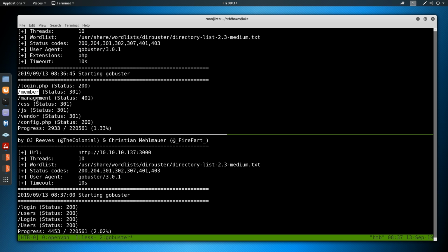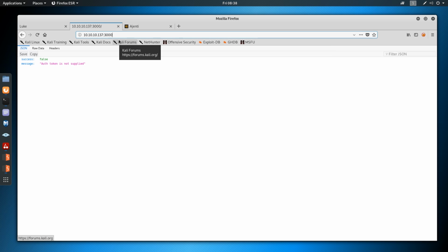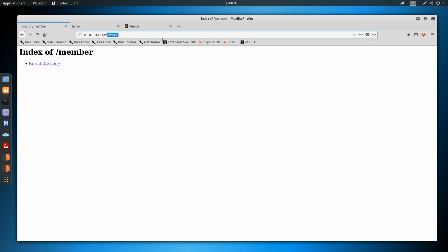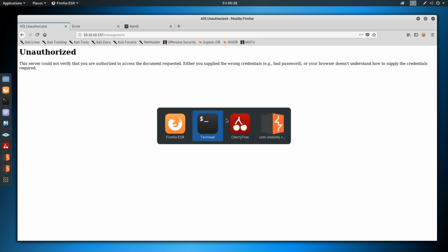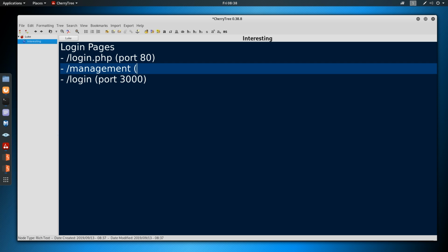We do have member, management, css, js, and vendor. Those look like they're probably just going to be source directories for random things like JavaScript or CSS files. Then we have config.php. So let's check out member and management. If we do /member, oh, wrong page, /member here, we just get an open directory. If we do /management, we get a login prompt that says forbidden to visitors. Let's just try admin, and we failed. So go back to CherryTree, and we have /management on port 80, and this will be HTTP auth.